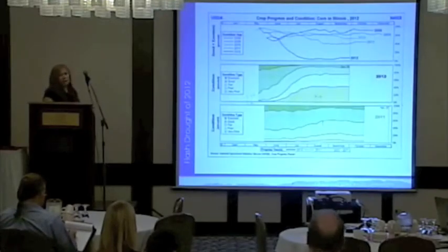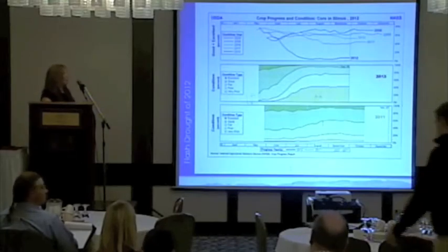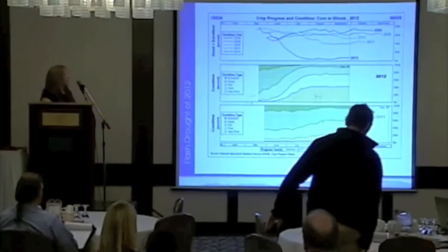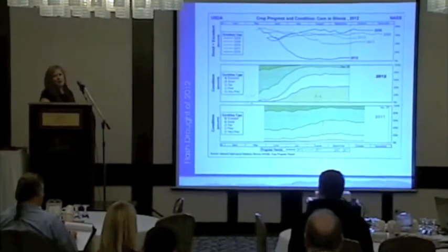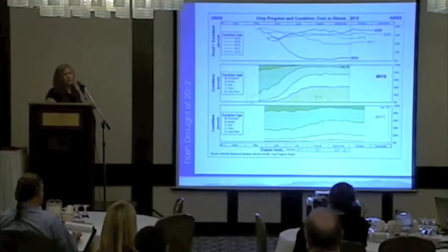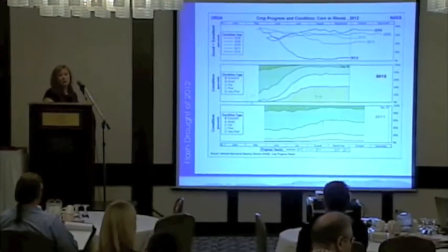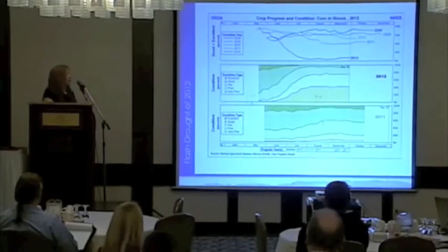You can see the impact of this flash drought on crop conditions. This is corn grown in the state of Illinois. This is survey data collected by the National Agricultural Statistics Service, collected by trained observers in the field. They're reporting on crop conditions on a weekly time step at a county level scale.